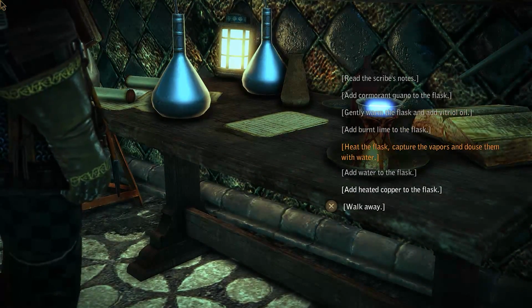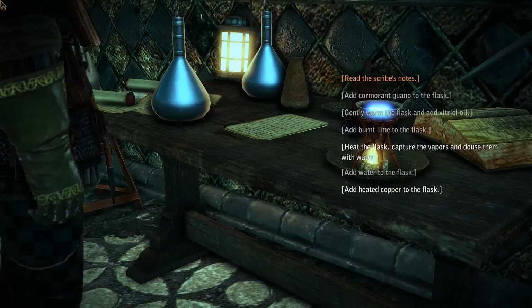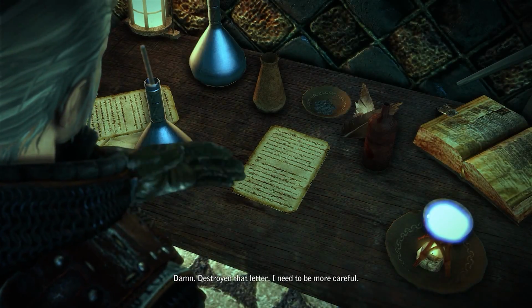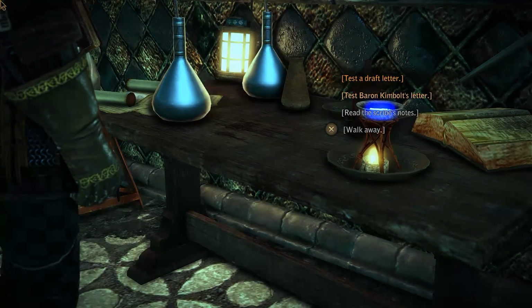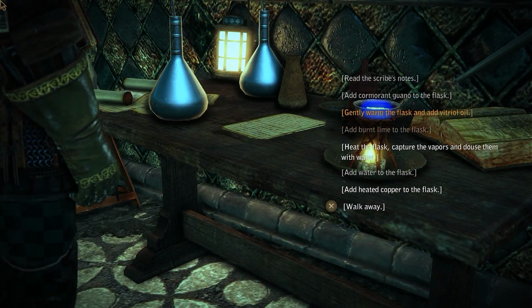Let's see what happens if we just do it completely out of order. A bit of water. A bit of water. A bit. Damn. Destroyed that letter. I find that hilarious. Just pours water on the paper four times and it catches on fire. Okay, well... Oh, we gotta keep testing.